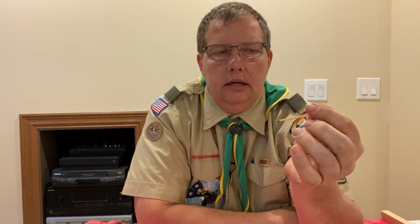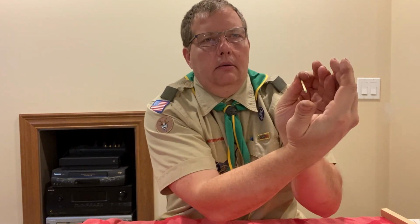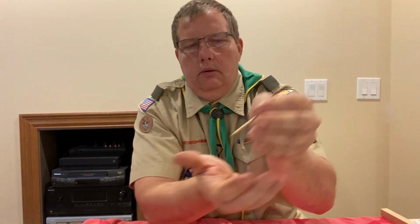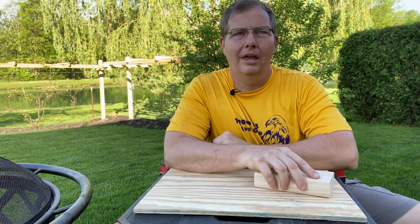So, matches, that's usually the way you go. You strike it, you light it. Once you get it protected from the wind, move it to your tinder, put the whole match in there, and it's good to go. So, let's move outside and we will actually demonstrate some of our fire building techniques. Okay, we're back.